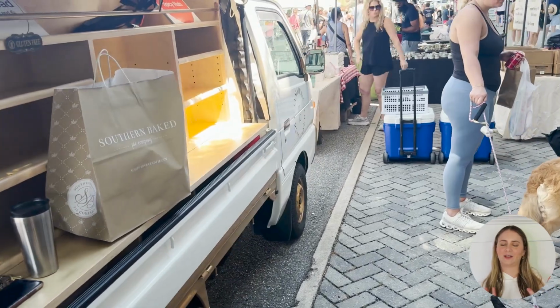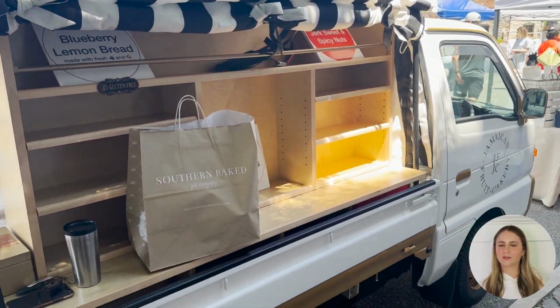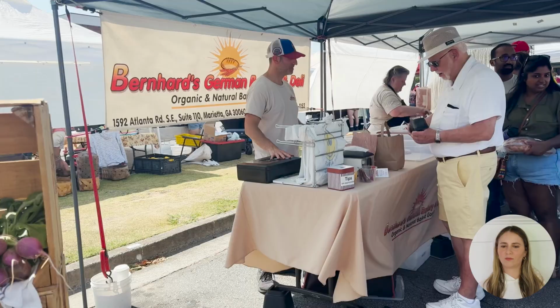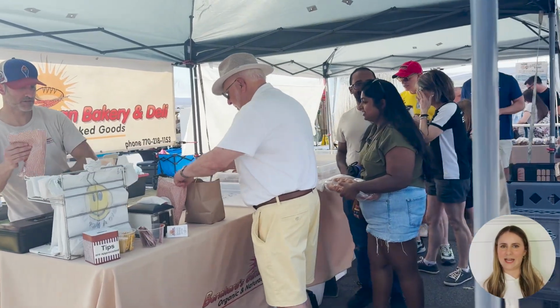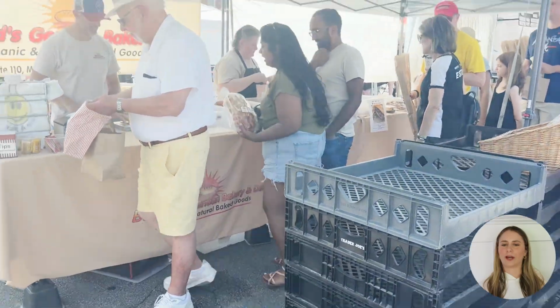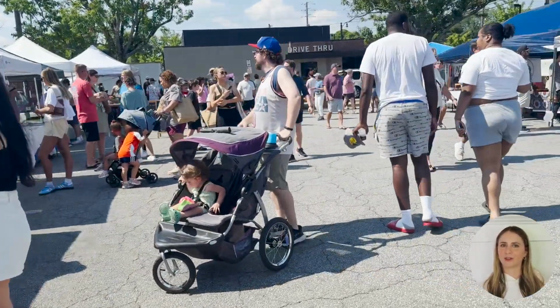And I love a good, cute, like pop-up truck to display your goods, no matter what type of product you're selling. And lastly, we have a German bakery and deli. They have a storefront, and they also go to the local farmers market, and they always have such a long line of people trying to make purchases from them.